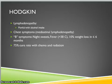They can also end up with what we call B symptoms. These are symptoms related to the B cells not working. They're secondary to the cancer. So people will experience things like night sweats, fevers, and they'll often lose about 10% or more of their weight in less than 6 months. We can treat this with chemo and radiation, and about 75% of people have successful survival rates after treatment.